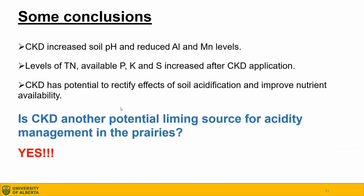So one of the conclusions that we can say here is that CKD did increase soil pH and reduce the amount of aluminium and manganese levels, increased levels of total NPKs, and has the potential. I know people are looking for agronomic lime, but this might be a source that is available for you from a soil perspective. So the question we went out there to answer was, is CKD another potential liming source for acidity management in the berries? Our answer to that is yes.